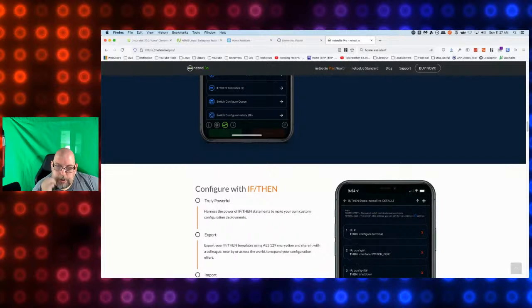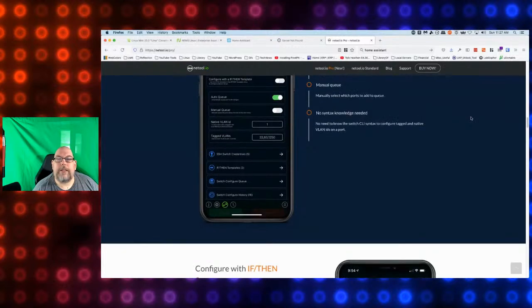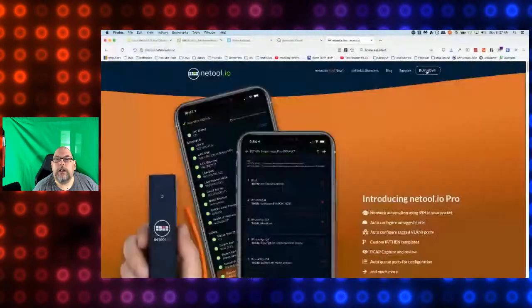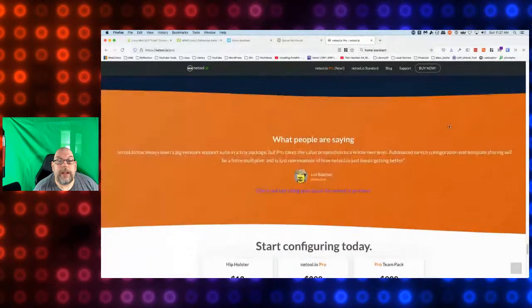Yeah, I've got the original NetTool, and I actually bought mine before the famous Willie Howe did his reviews and had his wall of NetTools. It was kind of the wild west when I got mine. I don't know if they were just off Kickstarter or maybe it was a CES release, but yeah. NetTool Pro is expensive, yes. It's $300. But you do get a lot more capabilities than with the standard version.